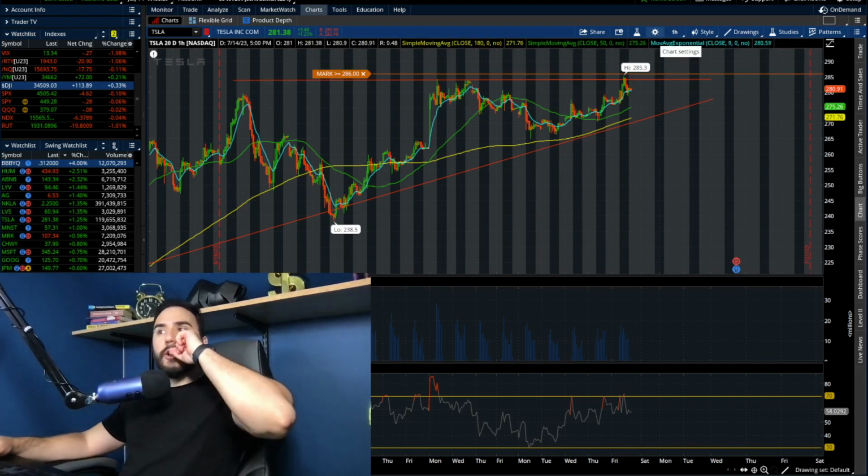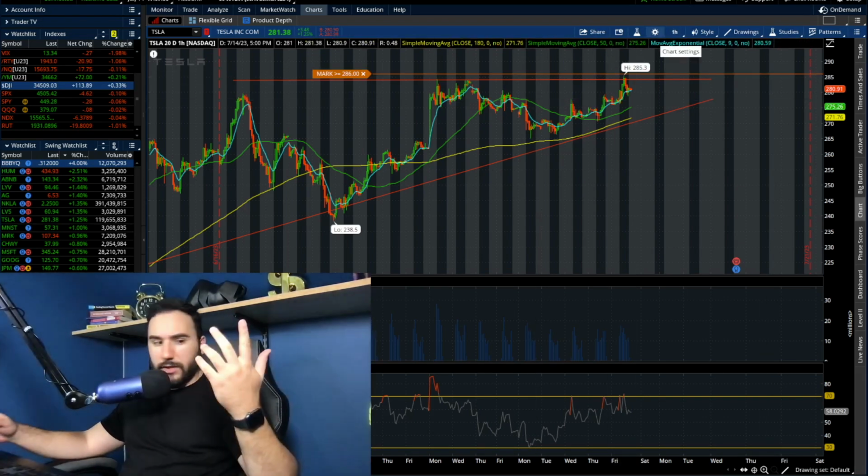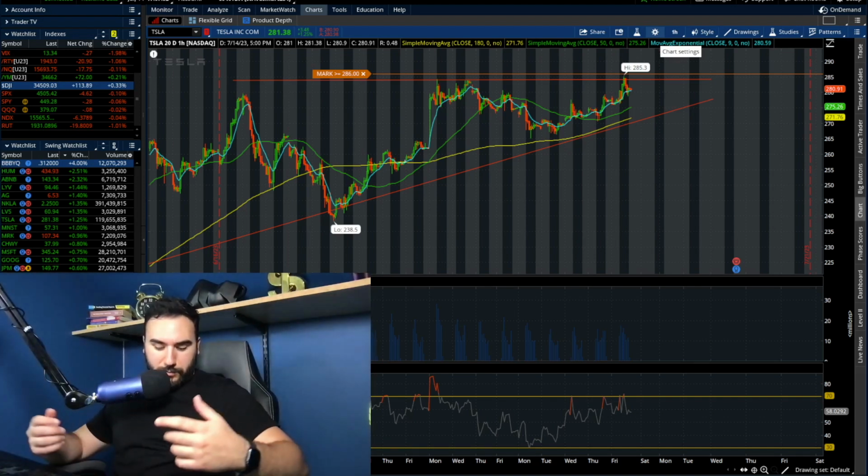Yeah, 20-day 1 hour chart, and there's a hair in my mouth. My dog's hair. She actually got a haircut today. They're probably all over my shirt.